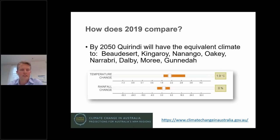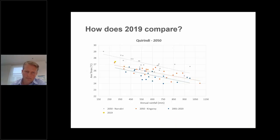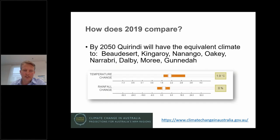So when we're looking at reference sites for Quirindi, we're looking at areas like Bow Desert in Queensland and Kingaroy in Queensland, down to areas like Maribyrnong, Moree, Gunnedah in New South Wales. So the change is going to be somewhere in the middle of those, because when we're looking at future climates, we have some uncertainty about exactly what they'll look like. These models only have a certain level of accuracy. And also there's a difference in the actions of people. So we don't know exactly what's going to happen as far as emission scenarios go either. But what I can say is that that's based on the consensus of where we're headed at the moment.